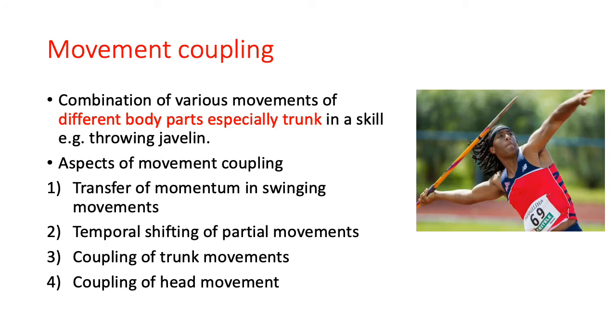Now the second is movement coupling. What is movement coupling? Combination of various movements of different body parts, especially like trunk, also head, in a particular skill. So in this movement coupling, this is also a quality to couple the movements, couple two movements, coordinate two movements in a way so that you can execute a task efficiently.